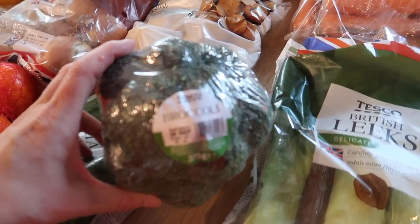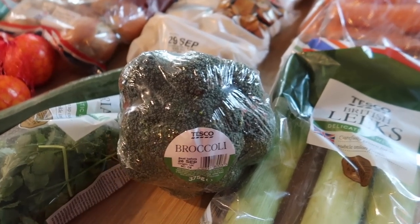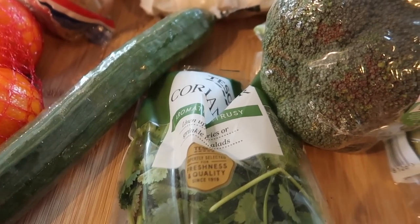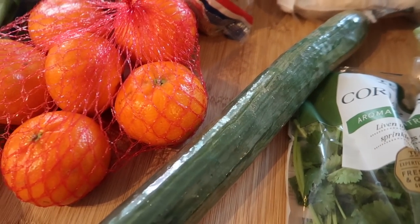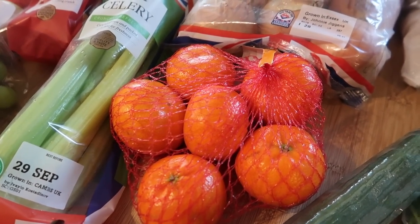It's quite a small head of broccoli. I actually wanted frozen but they had none at all, so I got a head of broccoli, some coriander, cucumber and some easy peelers. These were £1 for 6.